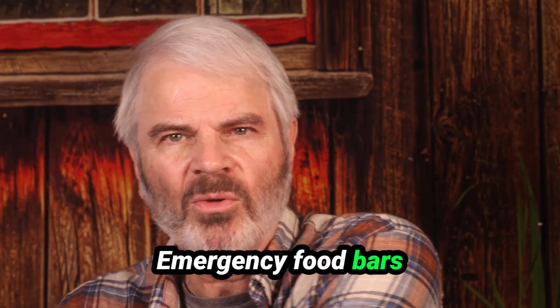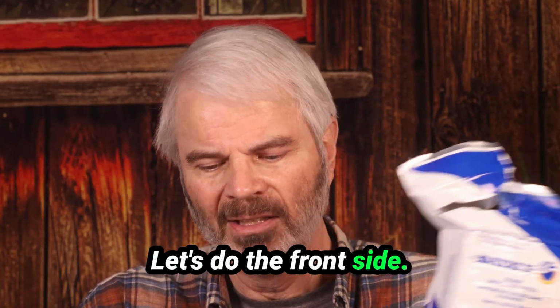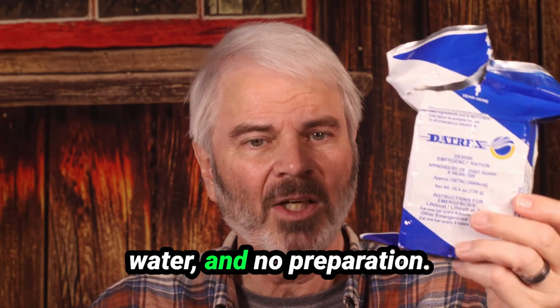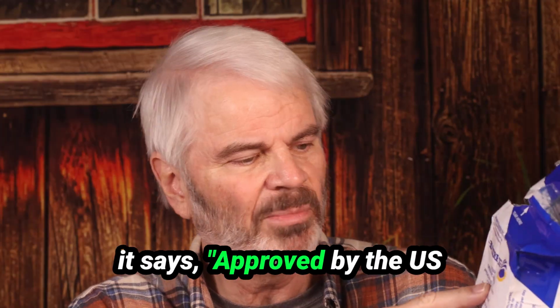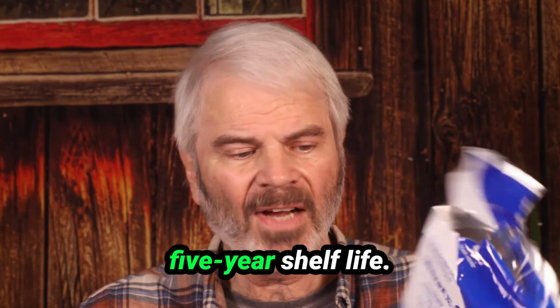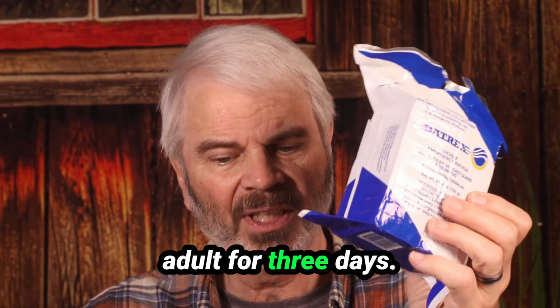Emergency food bars require no cooking. Oops, that's the back side. Let's do the front side. Require no cooking, no water, and no preparation. They're Coast Guard approved. In fact, right here on the front it says approved by the U.S. Coast Guard. Here we go. They have a 5-year shelf life. Now this package would take care of one adult for 3 days.